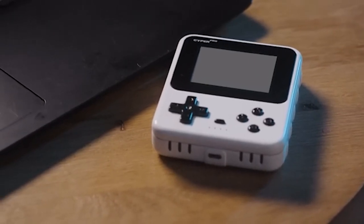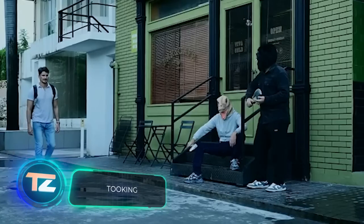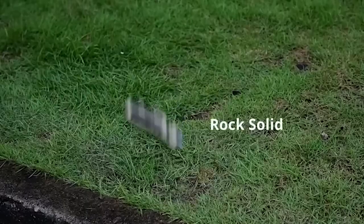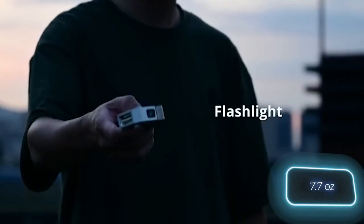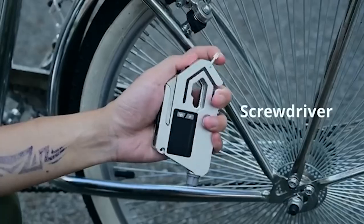Even our most loyal viewers might struggle to recall all the numerous multi-tools featured in our videos. But the creators of Tooking are confident theirs offers the perfect tool combination. At 220 grams, Tooking is compact, yet packs some impressive features.